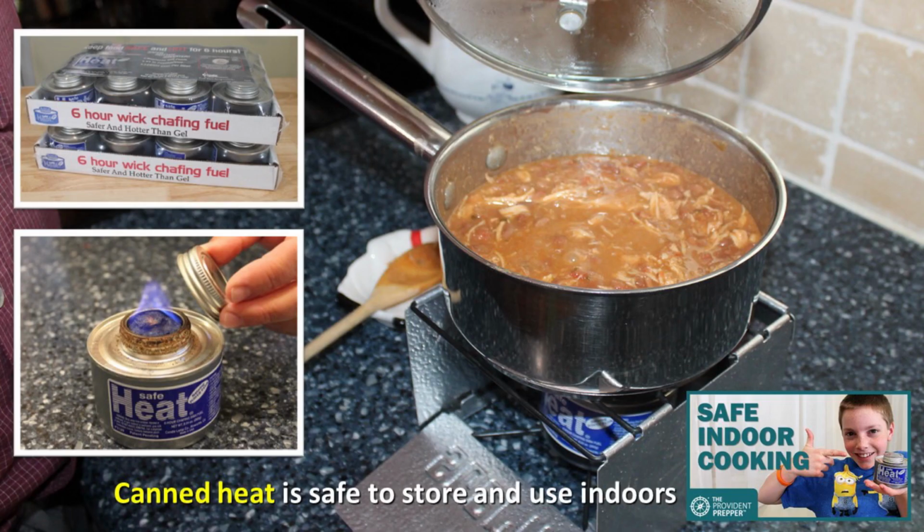And if you are going to cook inside, we strongly recommend something called safe heat. It's a form of canned heat that is safe to use indoors. It's used by caterers as a chafing fuel. But that little can is a 6-hour can. And so you've got an awful lot of cooking time or warming time inside of that little can. We created a video called Safe Indoor Cooking. And that would be a really good thing for you to check out if you want to know more about how to cook indoors. But this is all about summer, and you're going to want to take that stuff outdoors.